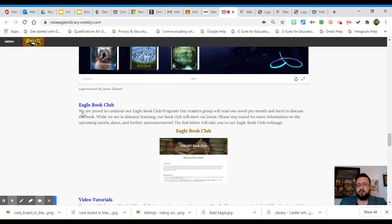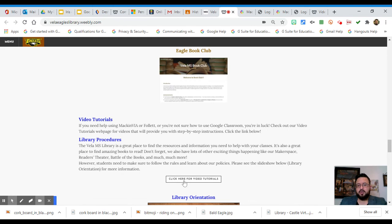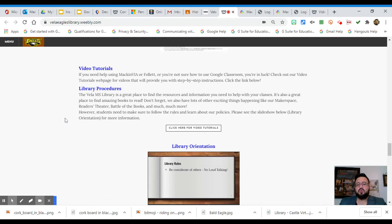A little bit further down, we have the book club area. We don't have information yet on the book club. We are not starting just yet, but when we do, we will be providing you guys with more information via our sites and whenever we release it to the teachers. Again, the video tutorials, and this is just if you need information on any of the things that we covered right now, step by step on accessing and using Mac and Via, Destiny Discover, and Summit K-12.